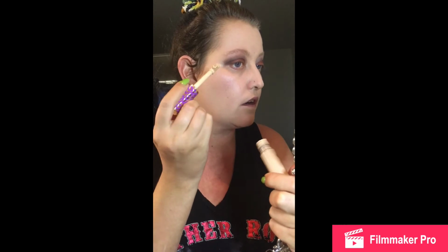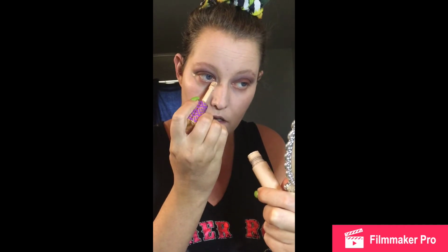So first thing I'm going to do is I have my Tarte Shape Tape in light medium. Sorry. I'm going to place a small dot here on the outside, on the inside, and right there. Just a tiny, tiny bit. Then, right underneath that, or right beside it, I should say, I'm going to use my Age Rewind by Maybelline Eraser of Dark Circles, because we definitely got those going on. And it's going to be in the color Light Pale.